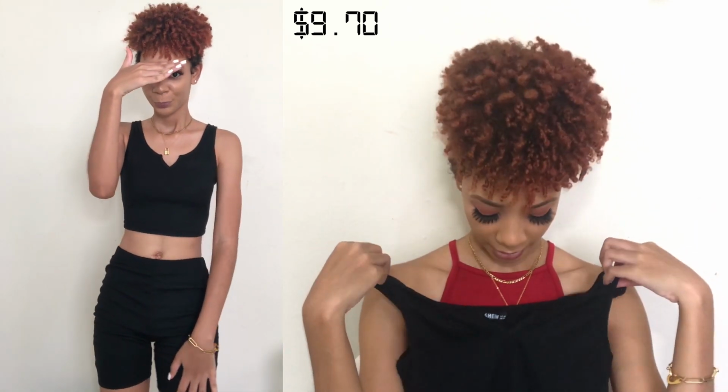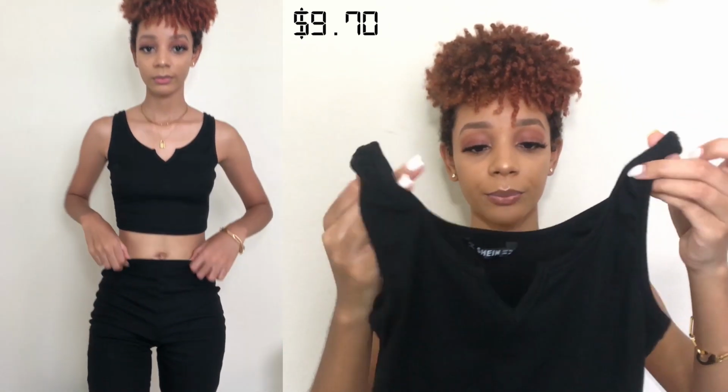And this is the top that came with it. It has a little V-cut right here that I like. It just gives the top a little more pizzazz. It's not so plain. It is a ribbed material. It is also very stretchy, and it is really comfortable.